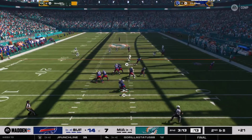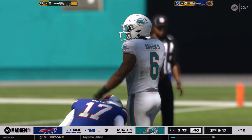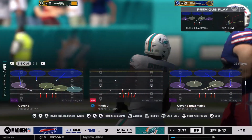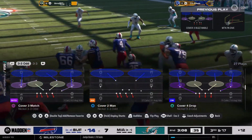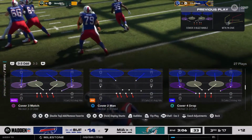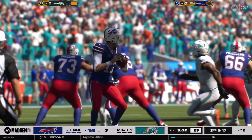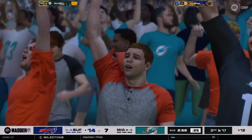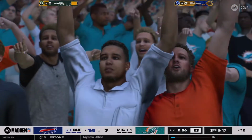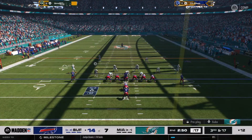Play action. Now it's Allen, and the Dolphins rush gets home. Down he goes. Jordan Brooks, he's the one that got home and takes him down for a loss of 9. So after the sack, Allen and the Bills with work to do on 3rd and long.